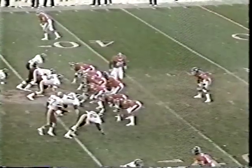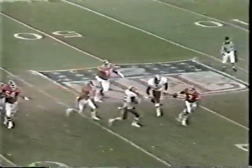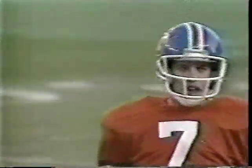Elway asked for quiet as the Broncos come out at the Redskin 36. Elway going right to work. Running, throwing in the direction of Vance Johnson. Charles Mann and Manley chasing Elway. I think Elway just threw that ball away.